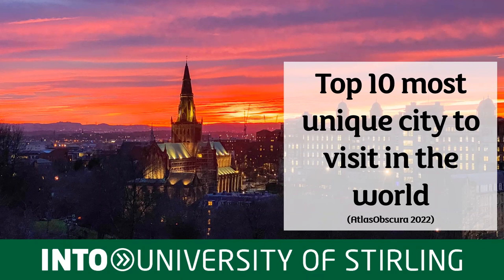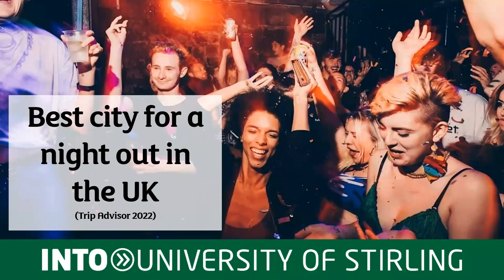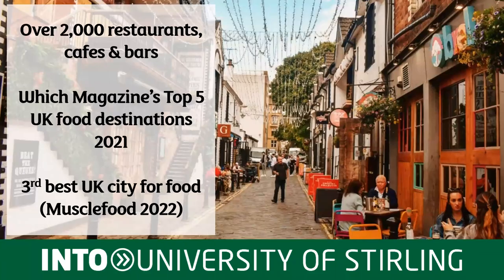Again, just other accolades, like Edinburgh, one of the most unique cities in the world to visit, according to Atlas Obscura. Best city for a night out in the UK, according to TripAdvisor. So Glasgow, more than any other city in the UK, knows how to party and knows how to enjoy itself. And that's reflected in the fact that TripAdvisor have given it that accolade.